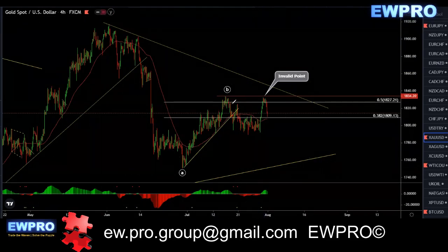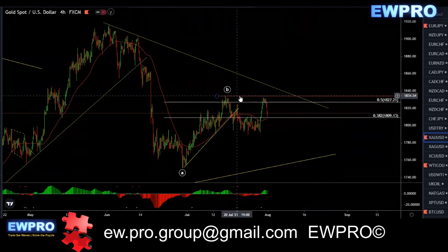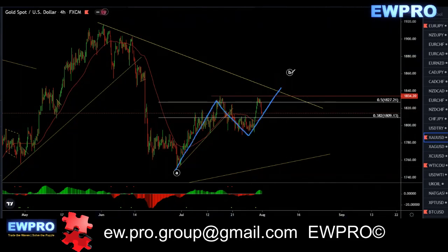Like I said last week, this was very choppy. So we're looking for this as the A wave, and then possibly a B, and then a C up. This invalidation point was from this trade selling over here, so I can remove that anyway. So it looks like that's what we're getting. We're getting like an A, B, C, finish off the B wave, and then get a larger A, B, C.